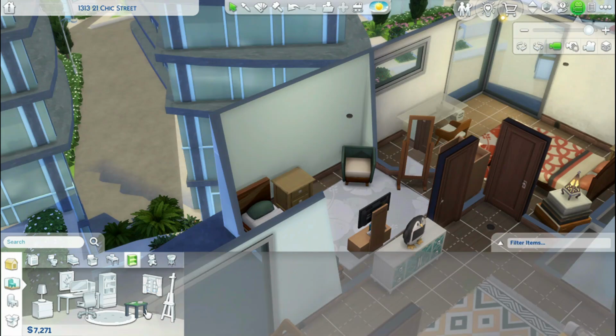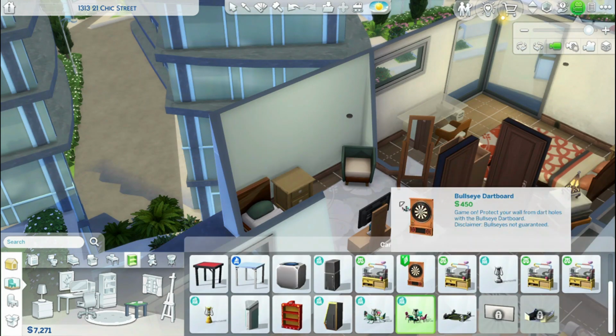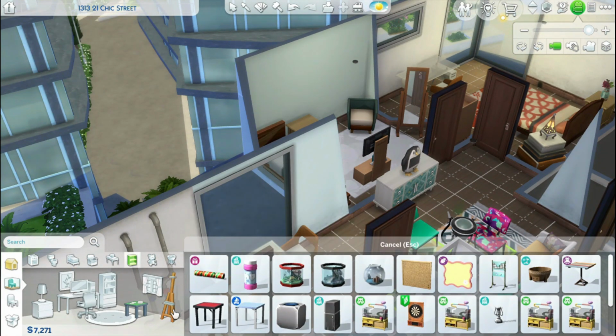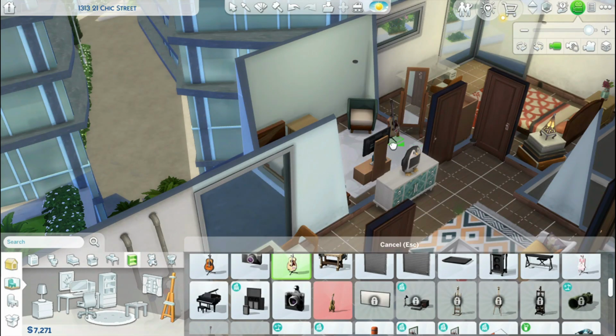I feel like it needs just something over here, so I think we're just gonna add an obligatory... Do we add a hookah bar in here? It's too small. I'm trying to think of something for over here. I think I'll just add something really simple and throw a skill building item in there. We'll put the guitar over here in the corner.